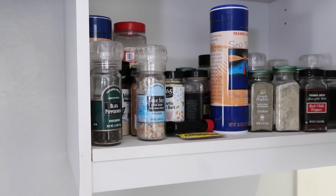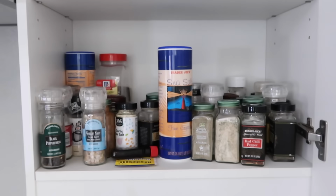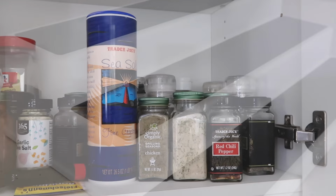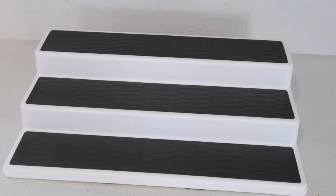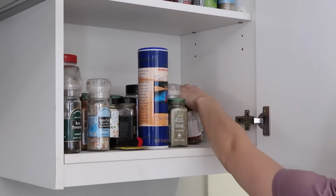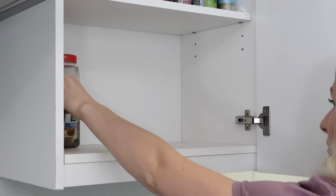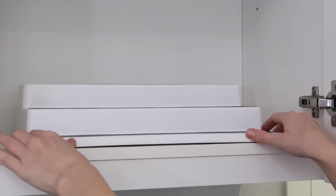Moving on to the spice cabinet. This is what the spice cabinet looks like right now. There's so many different things in here, all different sizes, very disorganized. So I'm going to be using this little riser system to make a quick impact on this spice cabinet. This one is really wide, so it's going to take up most of this cabinet here, but give us a little bit of room at the side. So try and find a riser that fits your cabinet the best it can. That way you can really take advantage of the space.